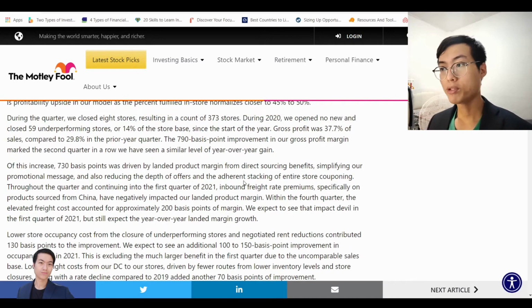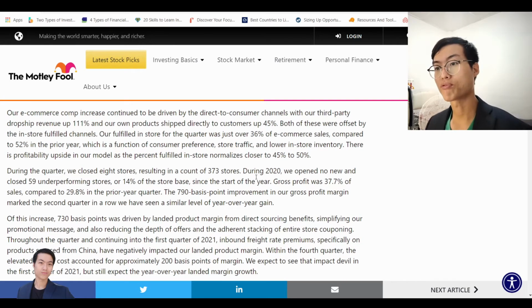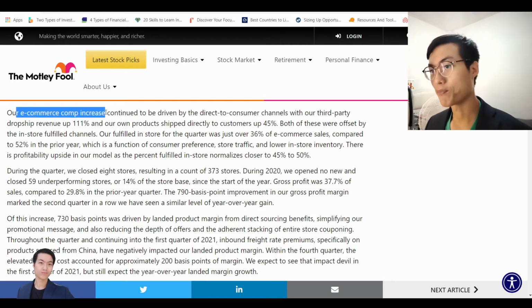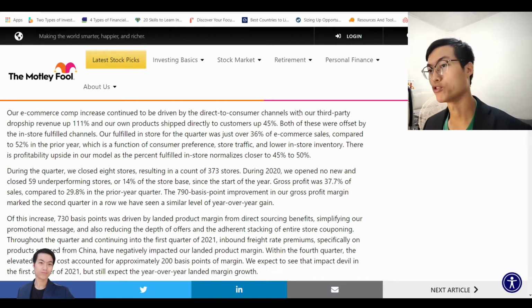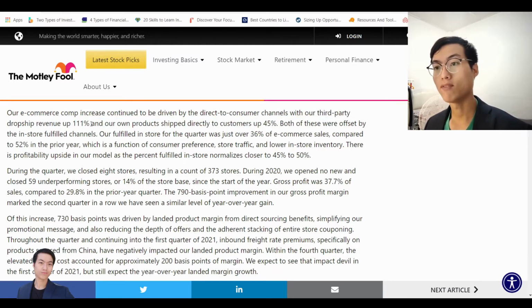It has pretty good, I won't say awesome, results, but I'm very impressed by their leadership. Firstly, their e-commerce increase was driven by the third-party dropship revenue up 111%, and their own products shipped directly to their customers up 45%. Both were offset by the in-store fulfilled channels. They are incorporating e-commerce inside their company, and they have started opening up their stores as the virus has started to come down a little bit.